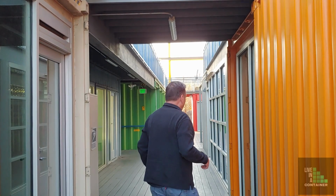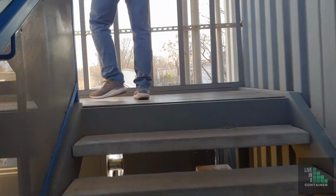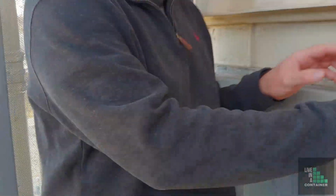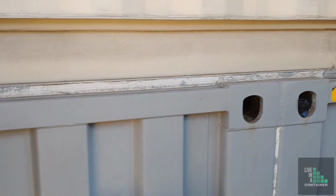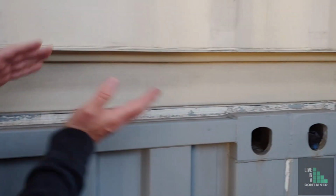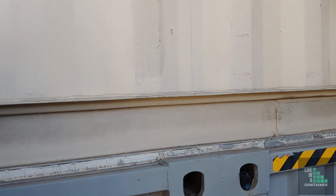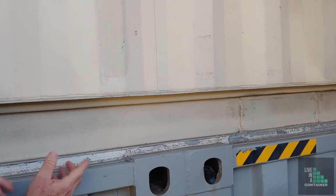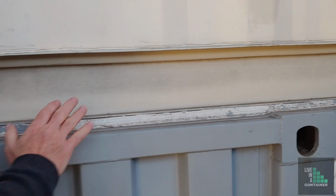Come on, let's go upstairs and see what's up there. One thing on this landing is that they've filled in with a backer rod, and then some kind of sealant, because when shipping containers are stacked, there's still a gap. I'm going to show you where they didn't do that upstairs, but doing it here keeps the moisture from going in there and deteriorating the top roof of this bottom shipping container.